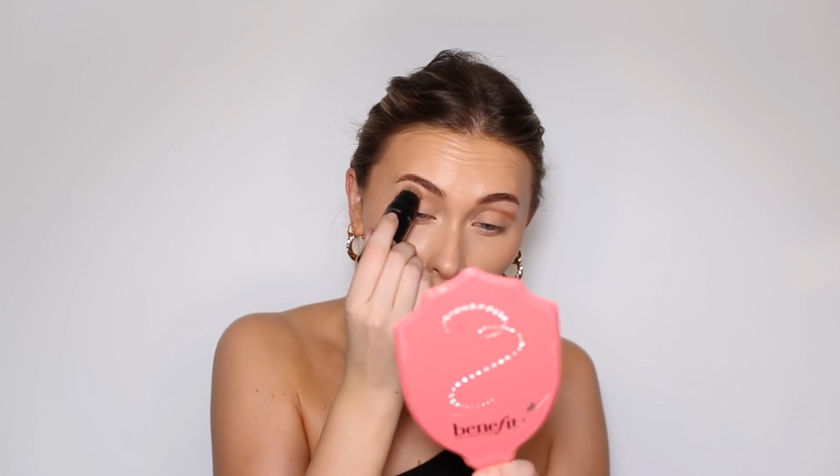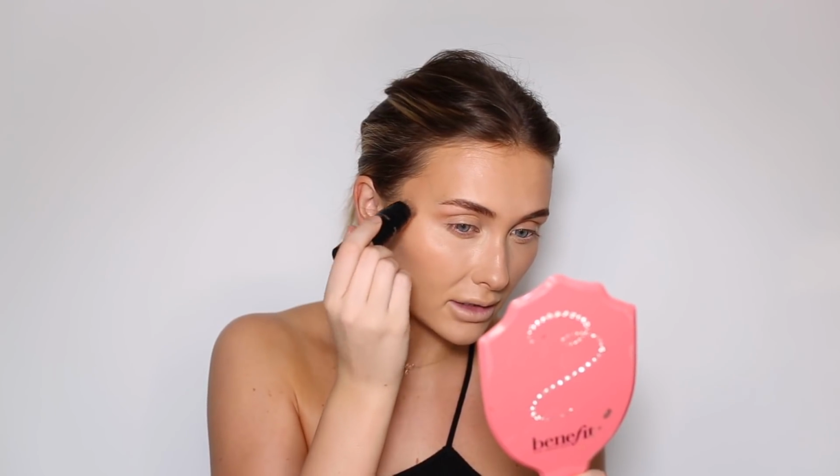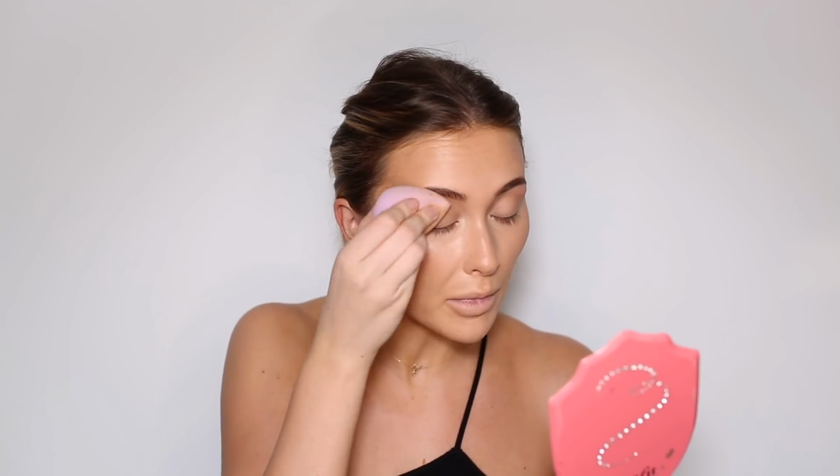And then just buffing out with that brush the little eye bits that I've done. I take it up to meet the contour, in a little bit of a line, I guess. And then I get my beauty blender again and just buff that. So that's pretty much the base done. As you can see, it's really subtle, and I think that's why I love it so much for an everyday look, because you've made an effort, but it looks like you haven't tried too hard. It's just really great.